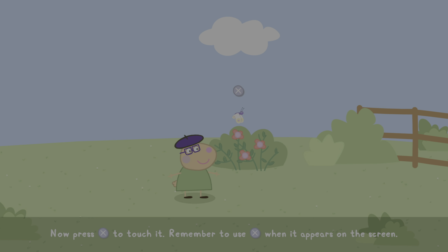A button to touch it. Remember to use this button when it appears on the screen.